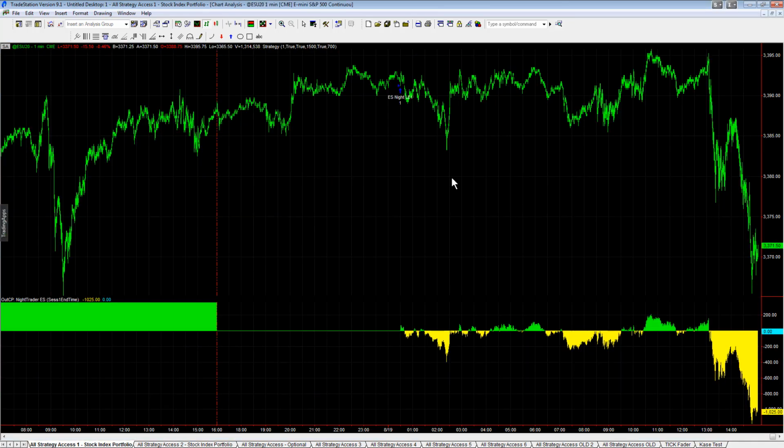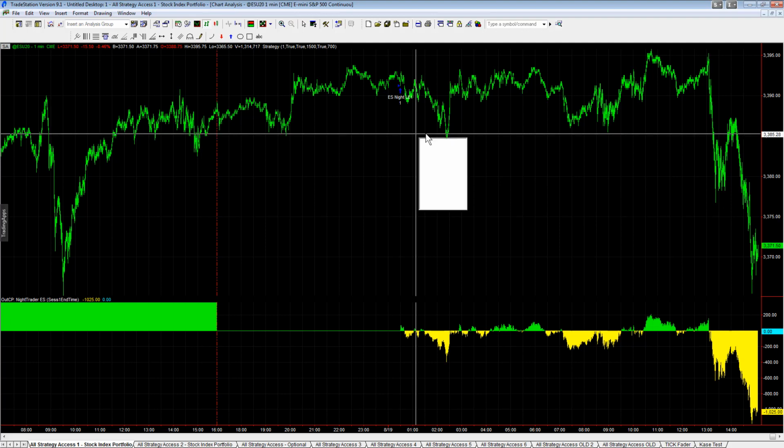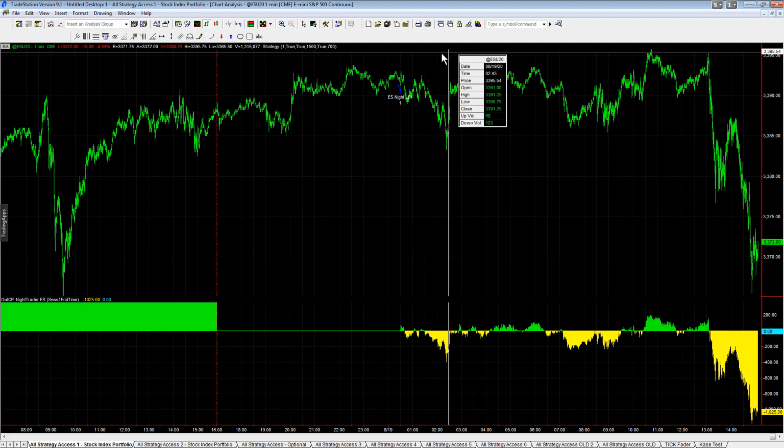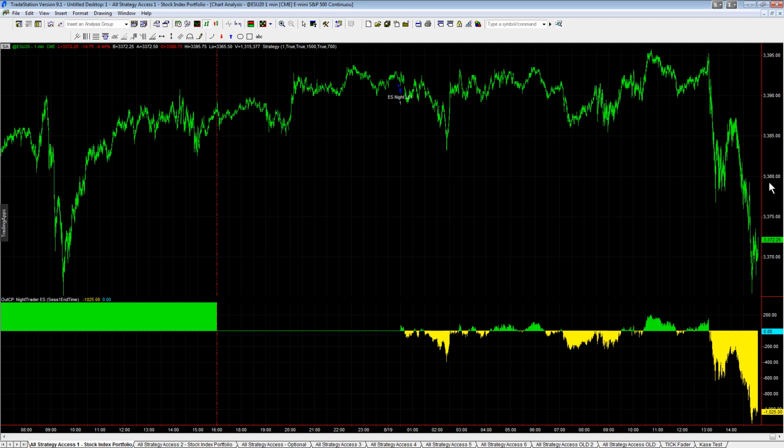Night trader, it's been on a roll lately, and got in last night, and we're just up against resistance up here. We hit new highs yesterday, closing highs, hit new intraday highs today. Fed minutes, it sells off.